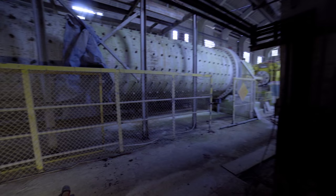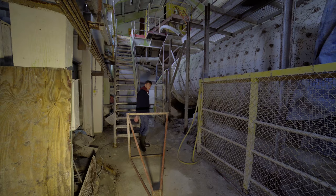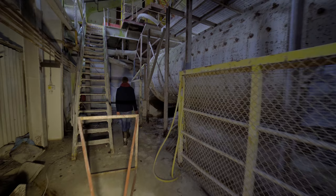So you can see the scale of this thing against Richard there. Quite interesting when you go around this side. You can see the ore where it drops through, on the conveyor. Ah, so one side of it's open, is it? Yeah, it is over this side. Okay, can have a look at that then. You can see the footprints in the old sludge here, and it is very slippy. It's the old back of the machine.